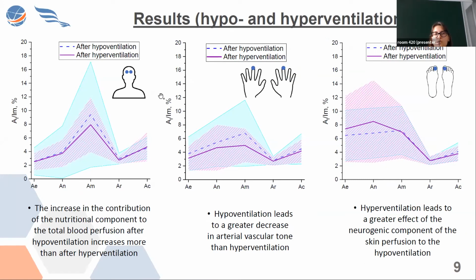In the region of supraorbital arteries and fingers, we see a little increase in the amplitude of myogenic oscillation that was higher after the hypoventilation regime compared to the hyperventilation regime. It can also indicate an increase in the number of functioning capillaries and a decrease in the tone of microvessels in the arterial department. But in the toes, we see another situation. The amplitude of neurogenic oscillation was higher in the volunteers after the hyperventilation regime compared to the hypoventilation regime.